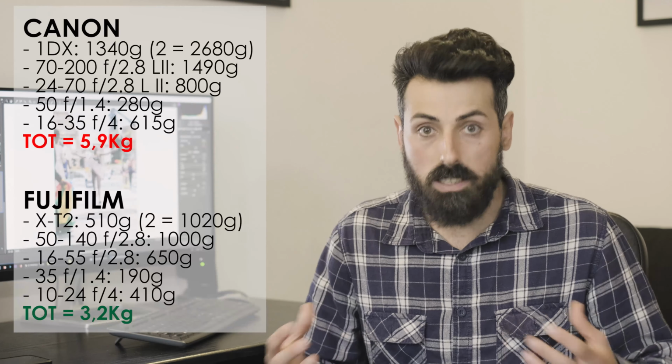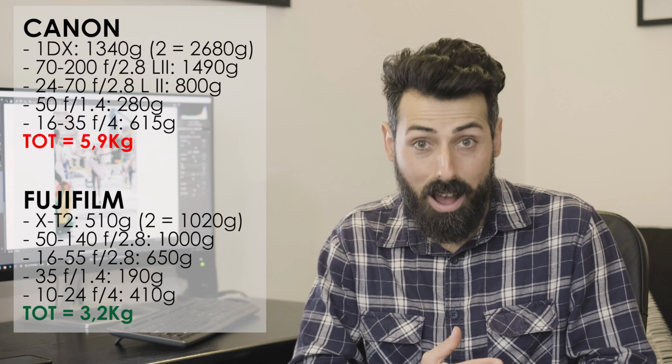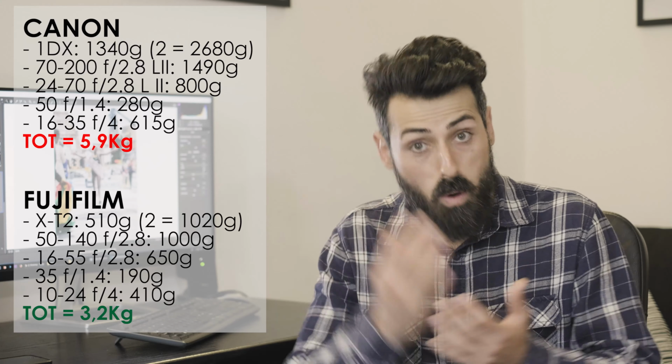And I held my backpack from 7:30 a.m. to 3 p.m. Now, let's imagine I switched my kit with a Canon equivalent, 1DX to give an example. Basically, all the photographers there were using this camera. So, we're talking about double the weight.